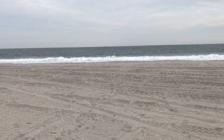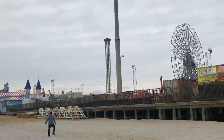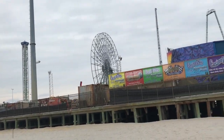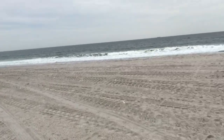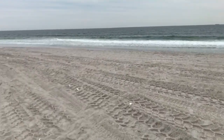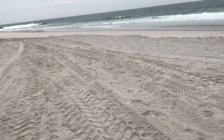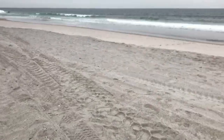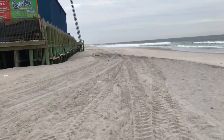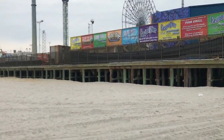So, guys, we're now out on the beach right here by the boardwalk. Right over there is the Ferris wheel, the huge 180 foot tall Ferris wheel. We're going to walk over here to the water a little bit. We're going to check out how large the beach is now. They just replenished the whole beach. And if we walk over here, you may be able to see Hydrus a little bit. Yeah, you can't, but here's the boardwalk. It's a very nice boardwalk. I suggest you come to Casino Pier.